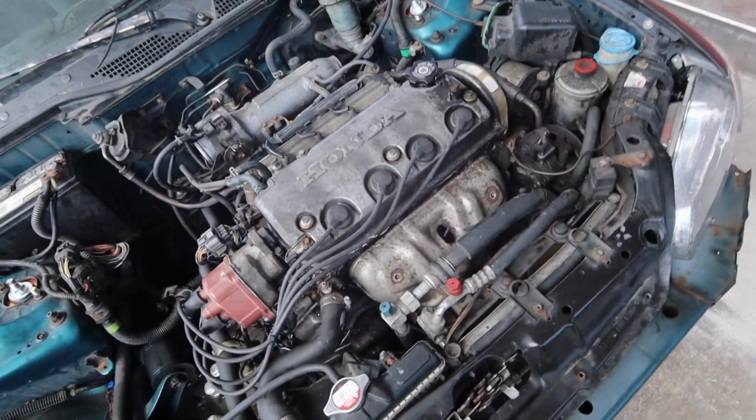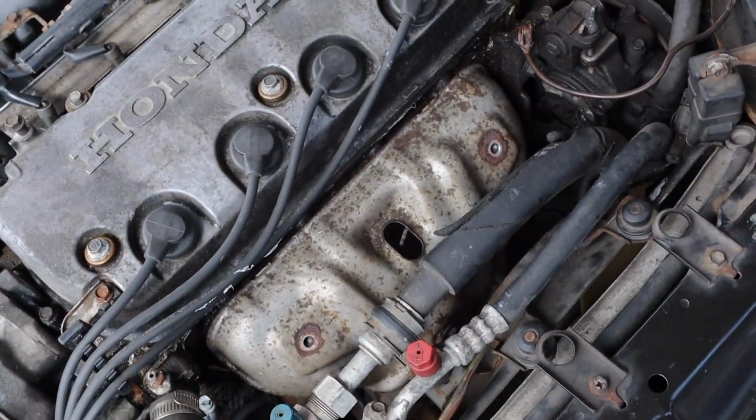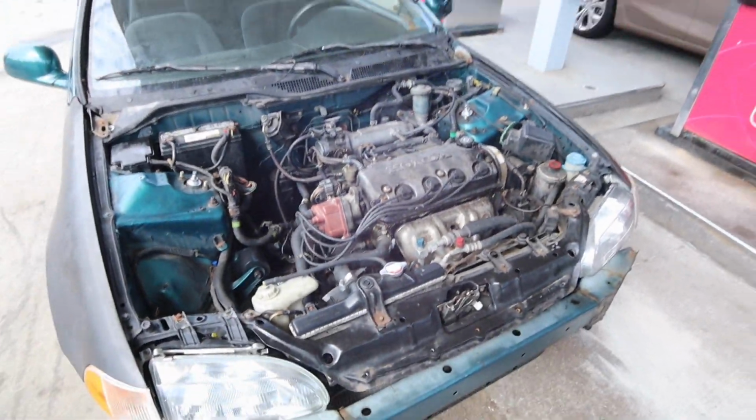I don't know if you guys can see it on the camera, but she's smoking. Gotta let her cool down for a little bit. So I have a theory. My theory is that the temperature gauge is broken because it was under half the entire time and I was kind of sketched out. It's 100 degrees today and it's kind of beating on a little bit. I thought maybe it should go up to at least half. So the temperature gauge might be broken.